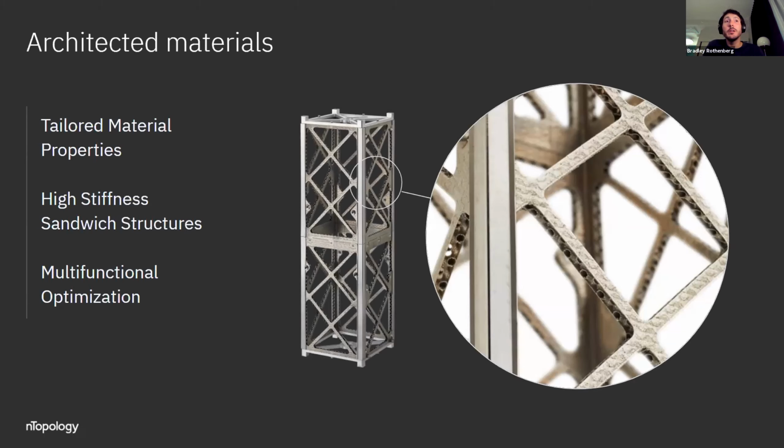The stuff we found, right? Architected materials. So this is a CubeSat structure that the US Air Force designed in our software. It's one of the first products that flew from our software. The idea here was they wanted to turn around the design of a more efficient satellite as fast as possible. They came up with the structure that's kind of, I like to say, like making corrugated cardboard, but out of metal, right? Corrugated cardboard is really light and it's really strong. It's light and strong because the material's in the right place.